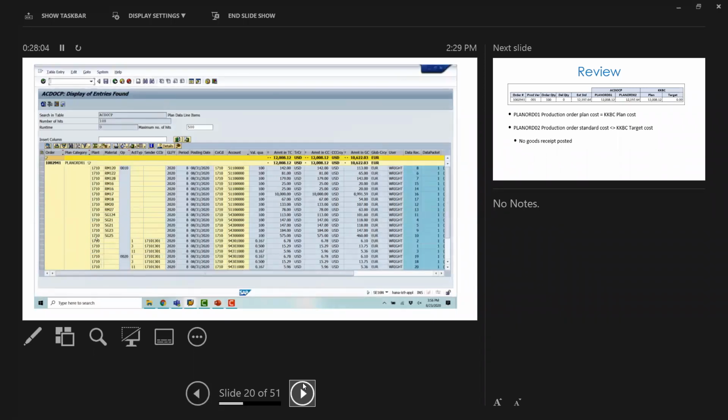Now, in ACDOCP, here is my order 41, and I'm looking at plan category 1. Here's my company code currency 12,008. Again, I like it when things tie off. Here's my column for operation. Now you can see operation 20. We could scroll down and see the other operations as well.